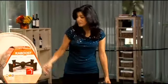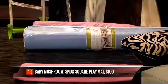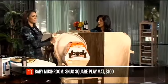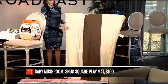This is from Baby Mushroom. This is a play mat. And I want you to see how incredibly big this is. This has so much space. And feel how comfortable. It feels like that memory foam stuff inside. And this is, of course, washable, but it's a nice plush cover.